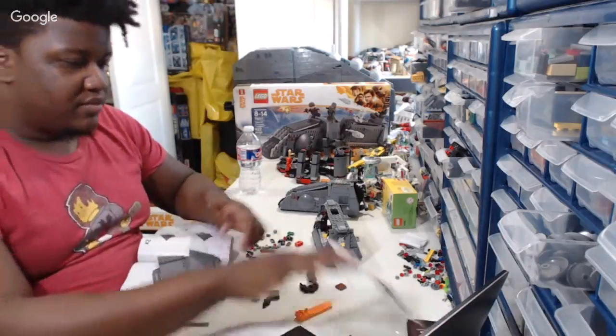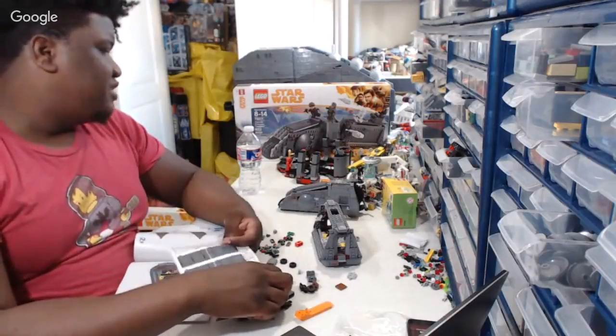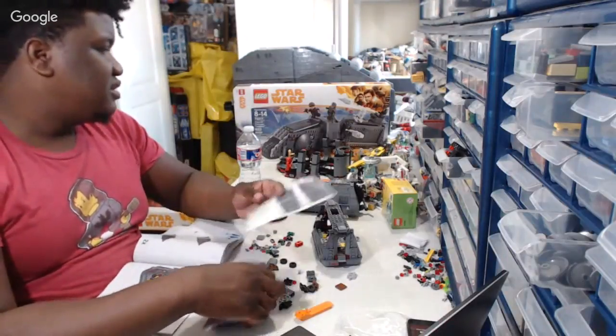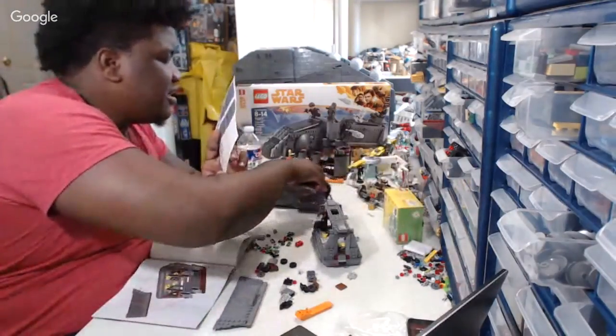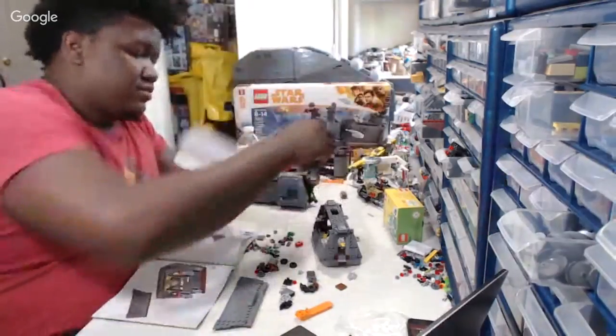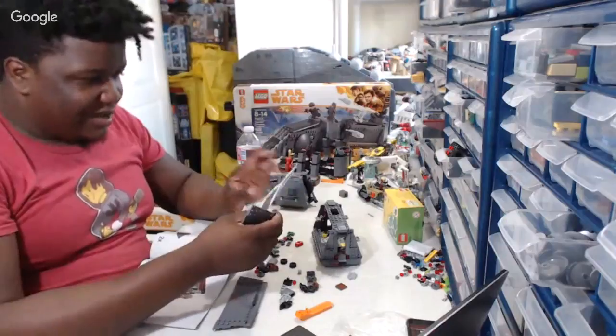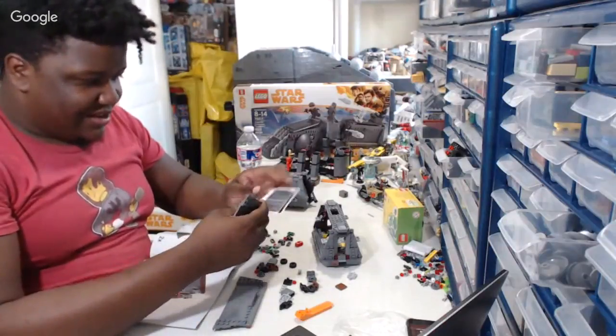Doesn't the Infus Nest set also include some of those? I don't think so. No, it did not. Actually, no, it did. Yeah, it has one of them. Right. That was crazy in the movie when it blew up that entire mountain. Yeah. Holy crap.